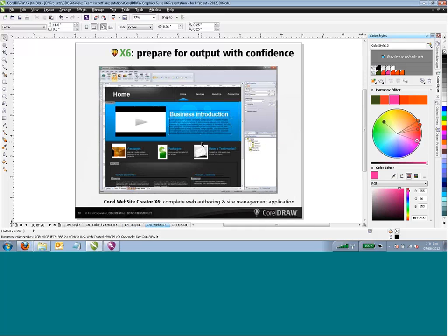This is simply a screenshot because there's certainly no time to show, but this is a screenshot of Website Creator X6, and it's a WYSIWYG-based website creation and editing application. It's really designed for people that don't program in HTML or don't do any web programming. And the idea here, as an extension of the suite, is that not only can you create your graphics, but you can actually take those graphics and then also use them on a website. So it's going to add a lot of value to the suite. It comes with a lot of preloaded templates, of which this is one, and so users can really get started, create their graphics, bring them into Website Creator, and generate a full website.